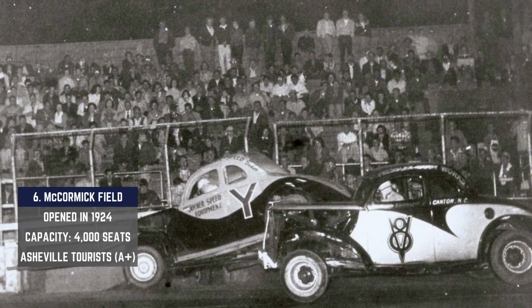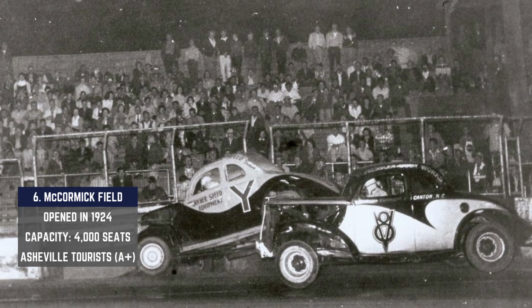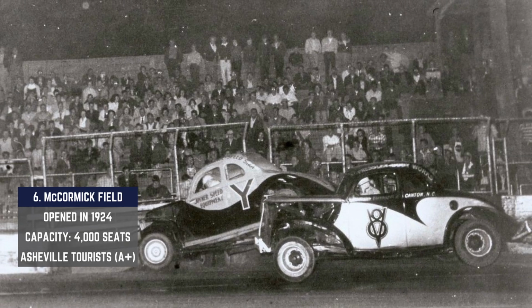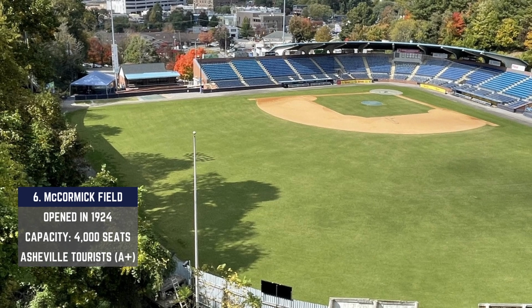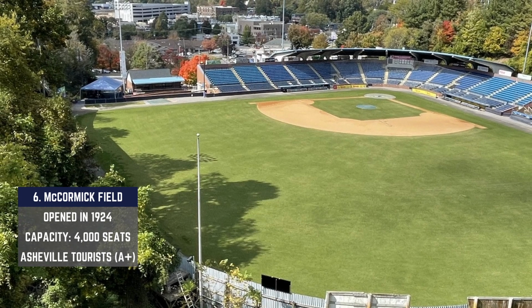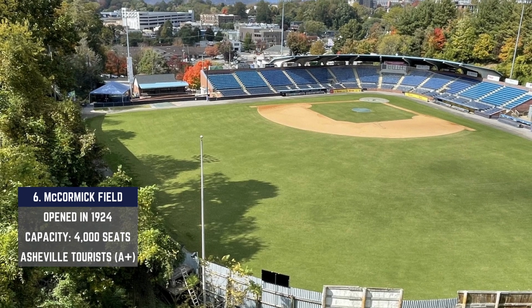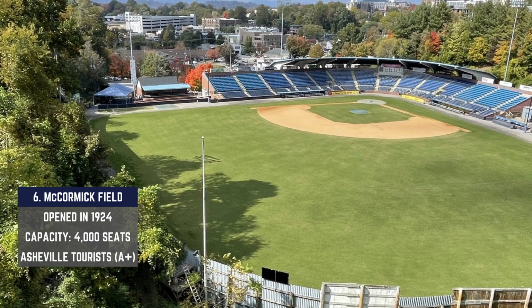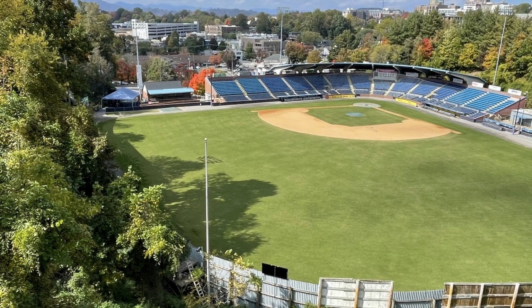McCormick Field then took a bit of a hiatus from baseball and housed some NASCAR races with a concrete oval inside the field of play. That was in the 1950s. A little field dimension detail for you here as well. It's just 297 feet to the right field foul pole, one of the shortest distances to a foul pole in all of affiliated ball. So there is a 36-foot tall wall to bring what would be an easy home run destination just a bit closer to today's difficulty standards.